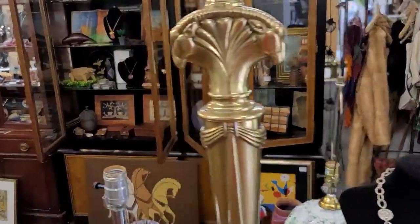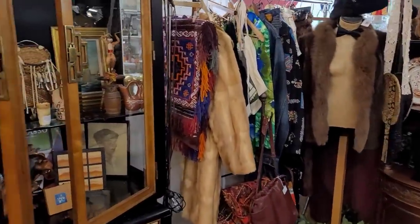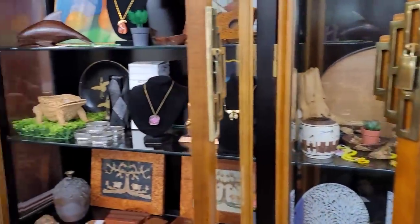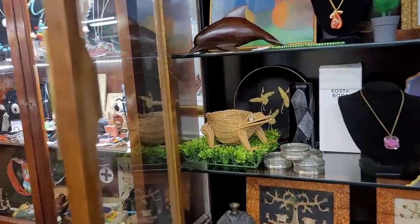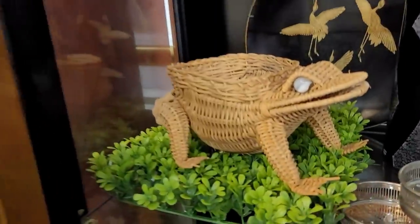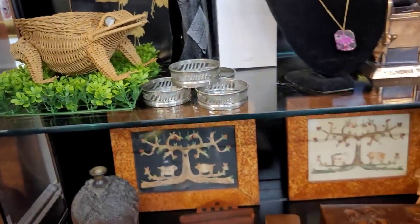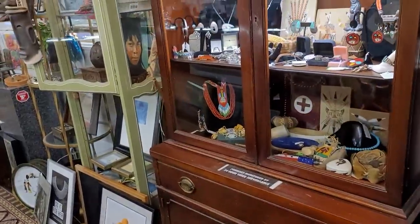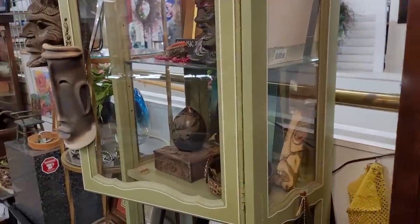So like I said, we are going to see quite a variety of different items from textiles, clothing, vintage, antique, retro, collectibles, high-end, kitschy, trash-tastic, and toys. I really did like this little rattan frog here. I thought he was cute. He had little marble eyes, a bohemian, if you will. Nice little tooled leather trinket box there. I'm just gonna check it all out.